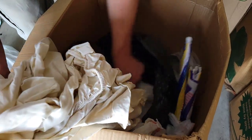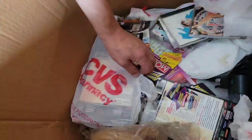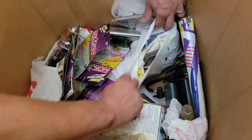Clothes or sheets or bedding. Oh, yeah, sheets or something. The whole bottom is all... Yep, Hot Wheels. Hot Wheels, Johnny Lightning. Monopoly cars. It's like they didn't even know how to treat them. You're not supposed to.